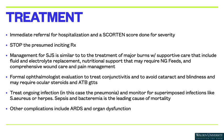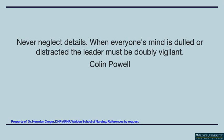So the long of the short is, this child should be immediately transferred to the emergency room for evaluation and admission. This is not something that you think you can treat in the office. Mortality is very, very high. So to end with, I always say never neglect details. When everybody's mind is dulled or distracted, the leaders must be doubly vigilant. Colin Powell said that, by the way.